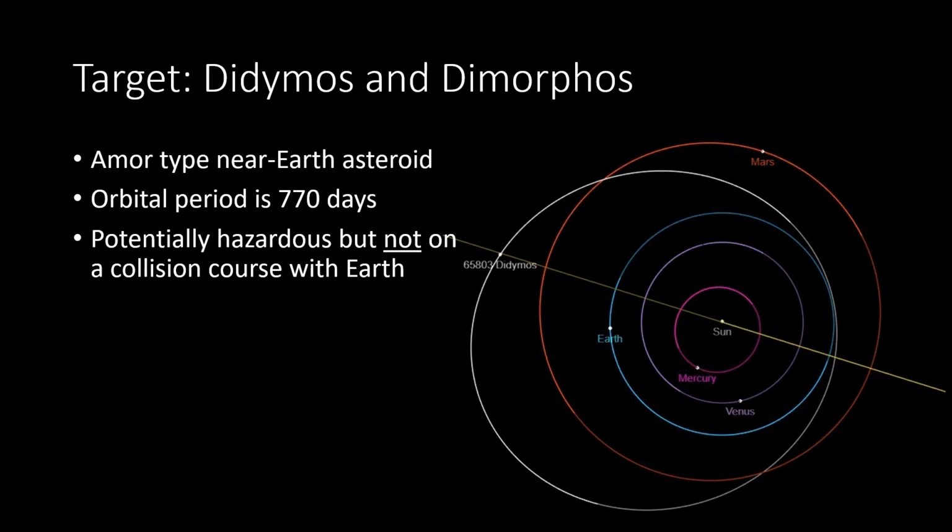And it's potentially hazardous because it gets so close to Earth's orbit, but it's not on a collision course with Earth. I want to emphasize that we are safe. This is not on a collision course with Earth. We're not trying to deflect the asteroid for our safety at the moment. We're just testing out this method for potential future dangers.